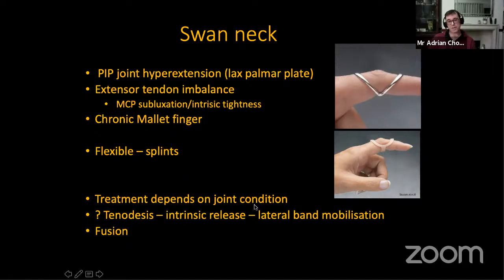Beyond that, the treatment depends on the joint condition. Get an X-ray. If it's degenerative, easy. The only thing you can offer them is a fusion. Between that, it gets rather tricky. No one hand surgeon really has a perfect answer to dealing with a swan neck deformity where it has started to become a little fixed, but the joint is not showing any degenerative changes. You can do a little tenodesis effect to try and use a slip of FDS to hold the finger flexed. You can try intrinsic releases and mobilize the lateral bands, which will have started to migrate dorsally.